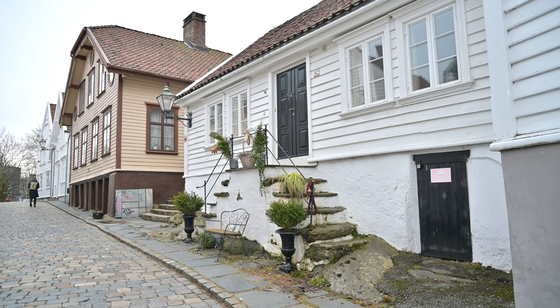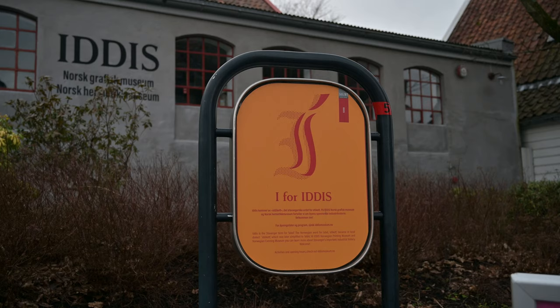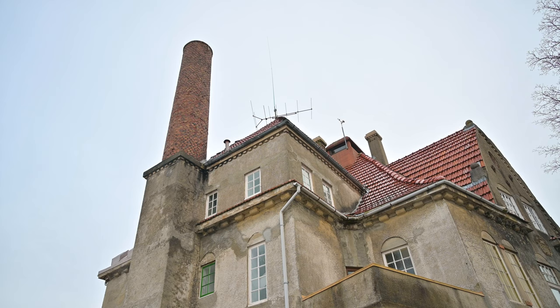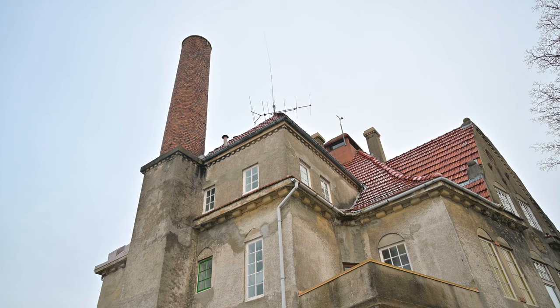If you want to learn more about the history of the city, you can also visit IDDIS, the printing museum and the canning museum here, and learn more about the industries and the people that put Stavanger on the map before the oil industry came.